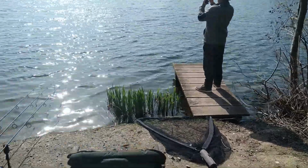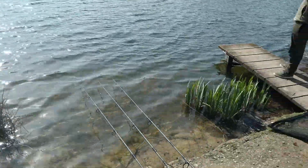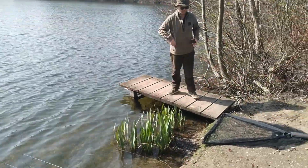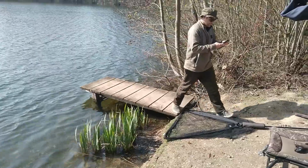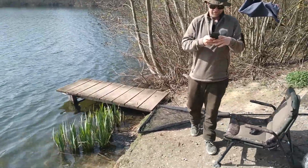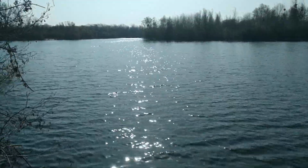We've all changed tactics in regards to what were we on? We were on boilies, weren't we? But we've all gone on to quarter pop-ups. So apparently that's what they go for down there. But as of yet, nothing.